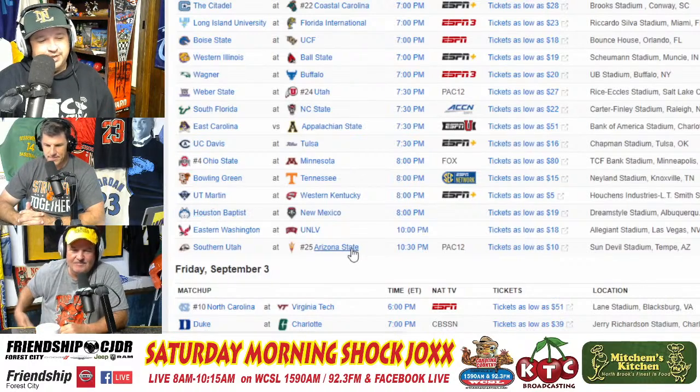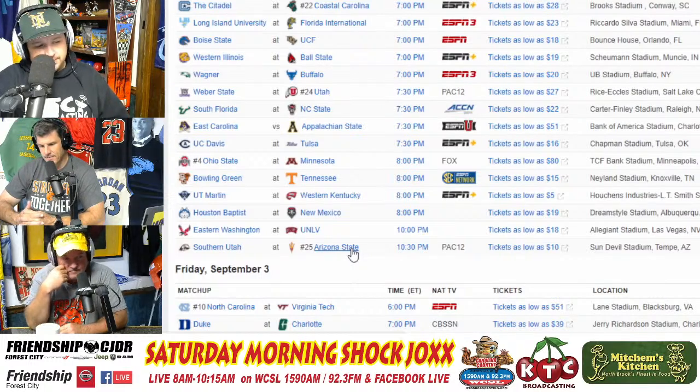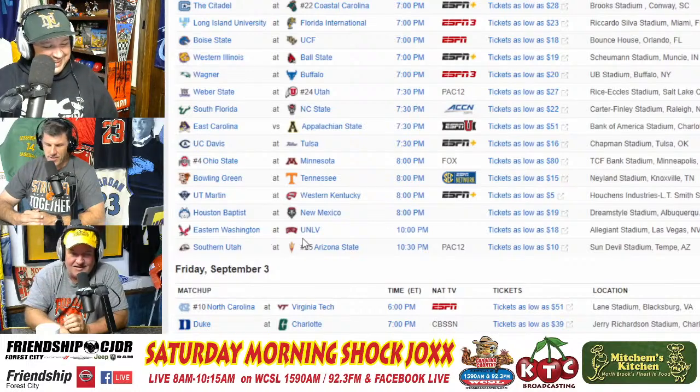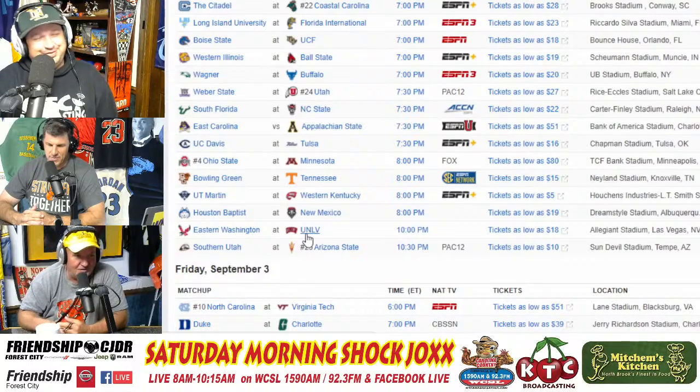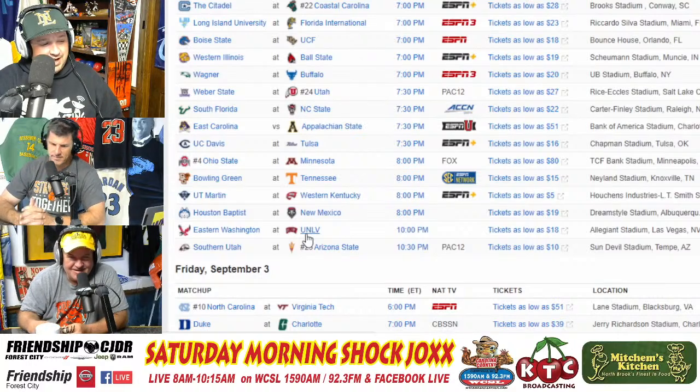All right, big matchup here in Albuquerque. New Mexico hosting Houston Baptist. Forget it. New Mexico. Well, we know there won't be any dancing. Houston Baptist is good in baseball, but I don't know whether they're good in football. If Houston Baptist wins, we know they won't be dancing. So let's go with New Mexico. The Lobos. Yes, the Lobos.